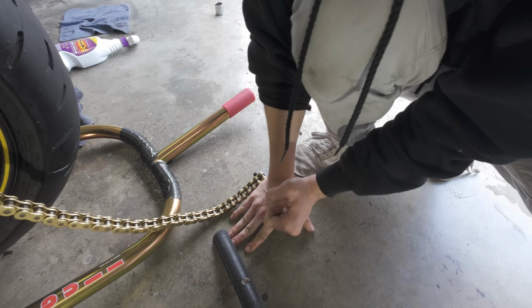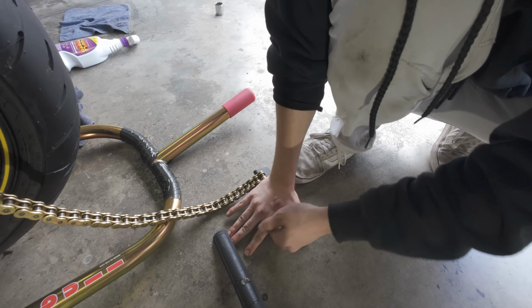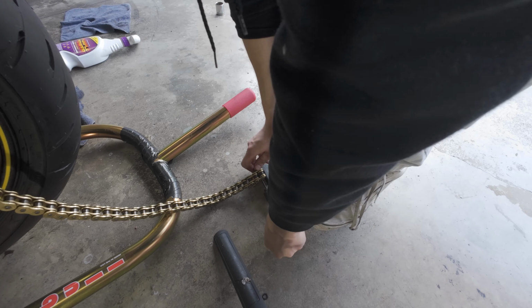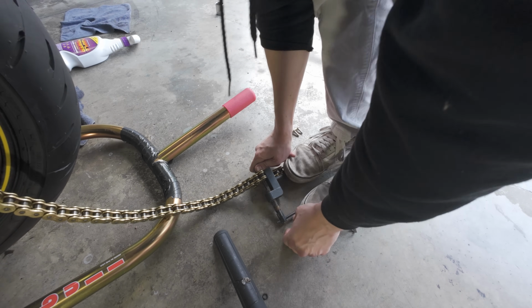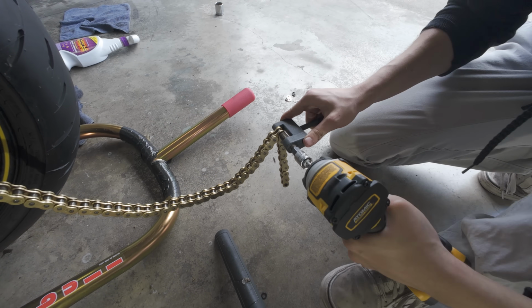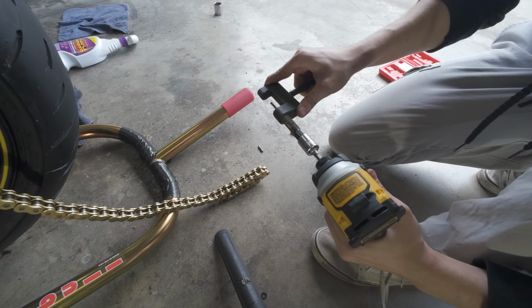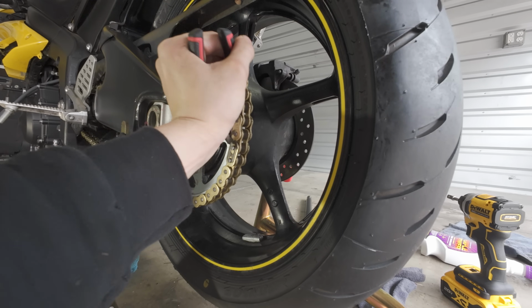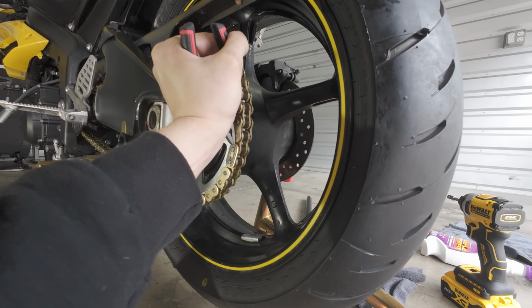So this chain kit was pretty painful to use, but what I found worked best for me was putting it on the ground, pulling it halfway with my arm, and then stomping my foot on it for the other half. And then after doing that about 3 or 4 times, I would just use my impact to finish the job. I guess I would need it right there. There we go.